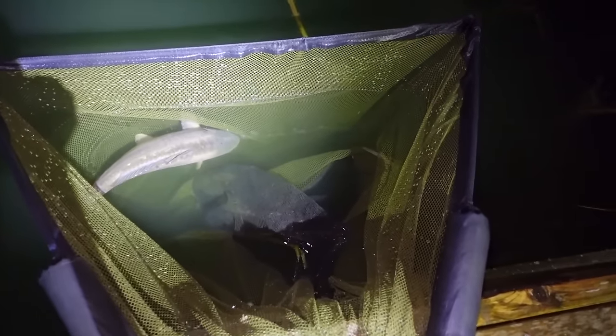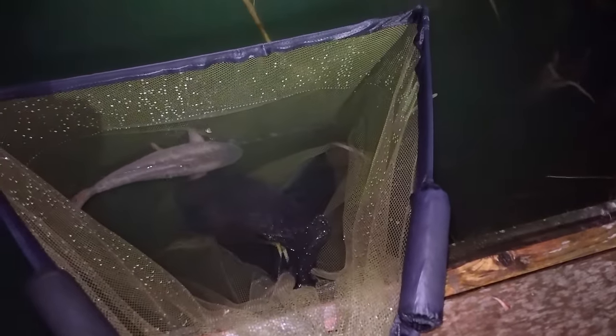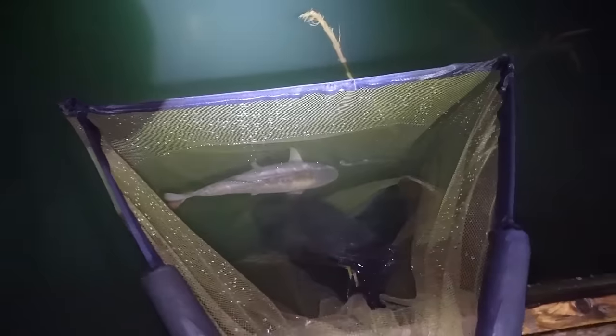Here we go, another one in the net. Didn't actually record playing the fish, but it's same rod, same spot, just a smallie, another 6 or 7 pounder, I think, something like that. Yeah, I'm not even going to get it out, I don't think. Shall we just look at it in the net? Yeah. There he is, yeah. It's only a small one. We'll put that one straight back in, probably.